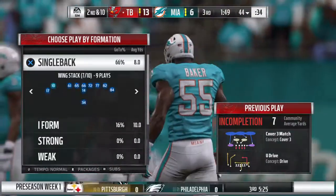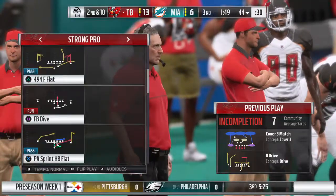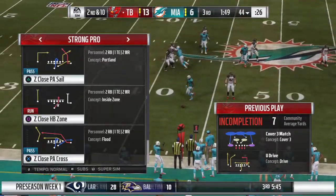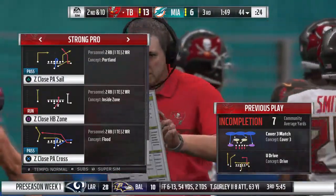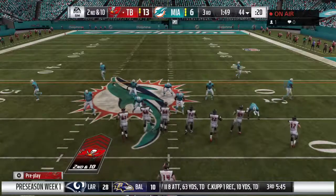We've seen good cover skills on display throughout this game, really from both teams. And there's another nice example there of them making it difficult to complete a pass. An incomplete pass on first down. That leads to a 2nd and 10.